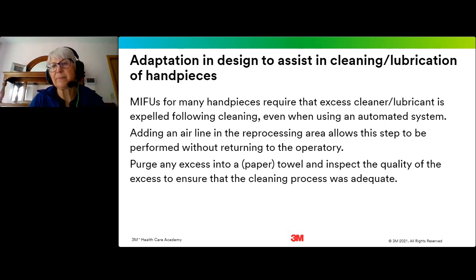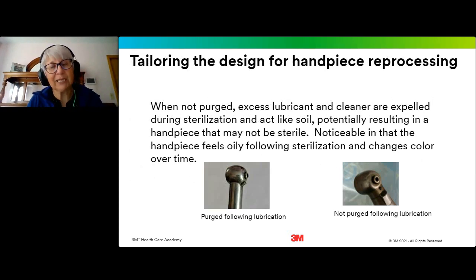Is it clean? Because if it's dirty, obviously you're not going to be sterilizing your handpiece. And if you don't purge it, the excess lubricant and cleaner are expelled during sterilization and they act like soil. And that'll result in a handpiece that's not sterile. Noticeable in that the handpiece feels oily following sterilization and it changes color, like the picture on my right hand side that shows it was not purged following lubrication. I was going to say something else about that.